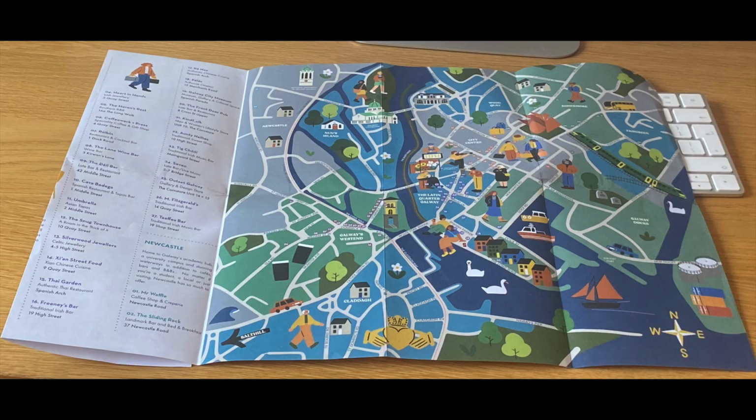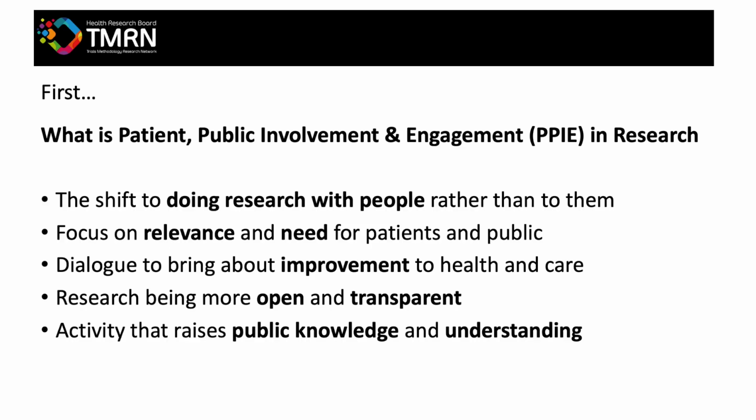So this road trip is very much about us going on a journey together. Patient and public involvement and engagement in research is there for a purpose. It's about the shift to doing research with people rather than just to them. It helps us focus on the relevance and the needs of both patients and the public, and those may be different.